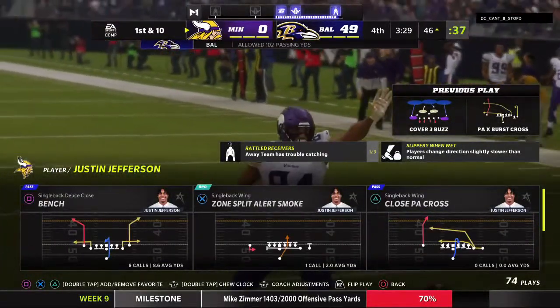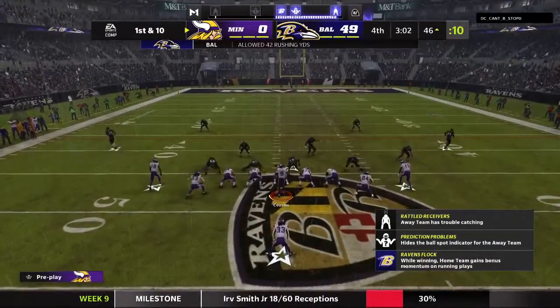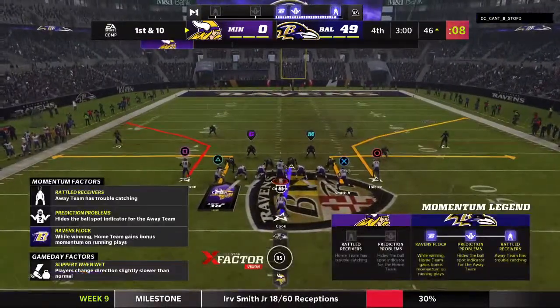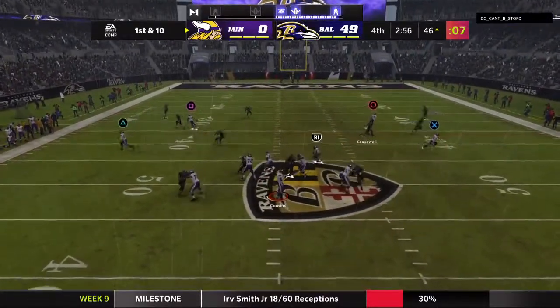Well, this game is certainly pretty well over. They can go ahead and mark it in the win column. But as a defense, they don't want to get so soft now that everybody just throws the ball all over the place against them, gets big yardage, and puts points on the board.